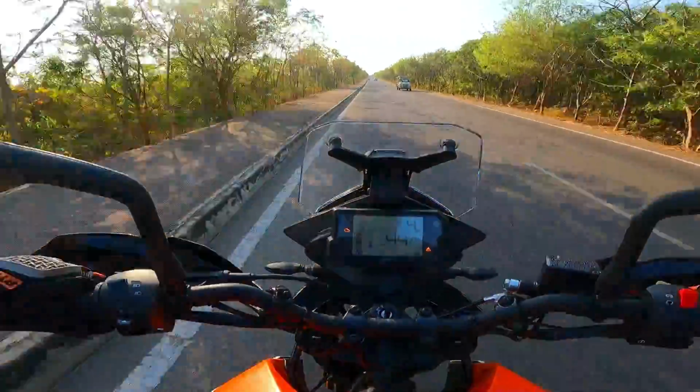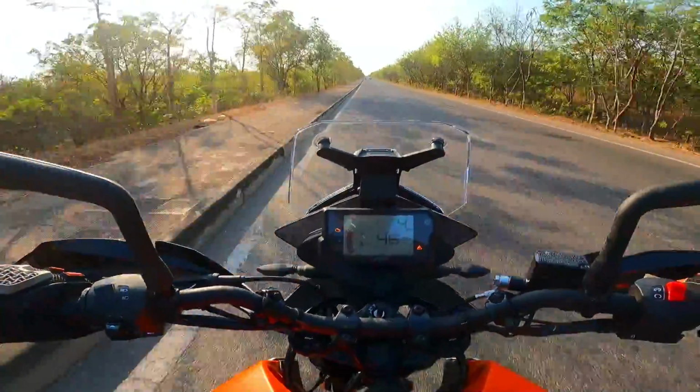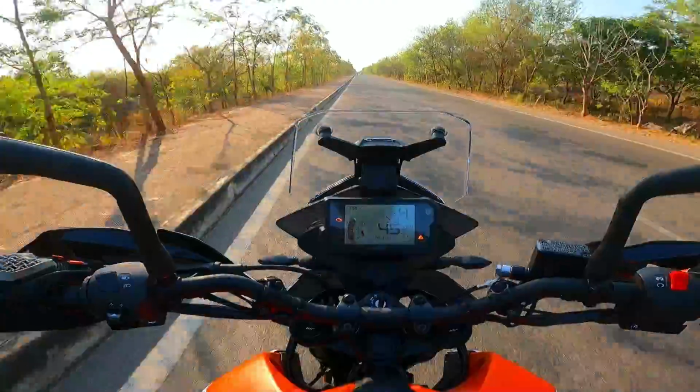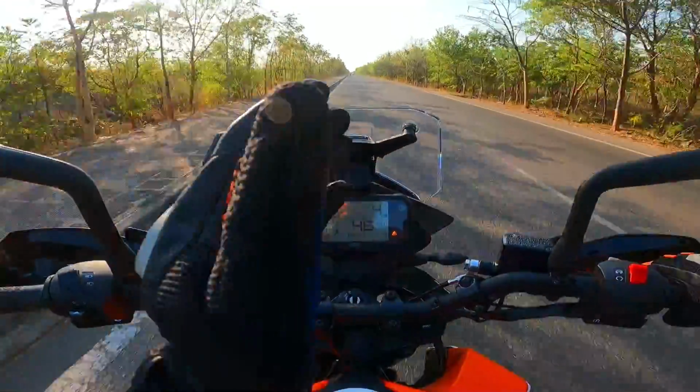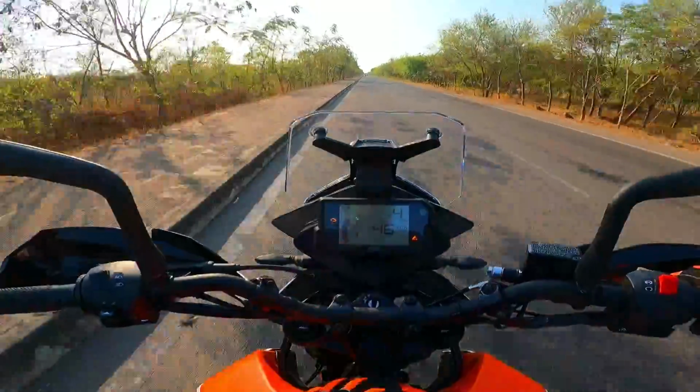43mm USD forks, Apex forks. So you get top of the class and top of the line suspension to offer rock solid straight line stability, amazing cornering stability through canyon carving and riding through mountain twisties.